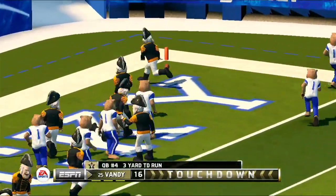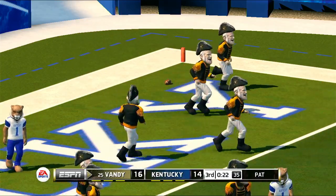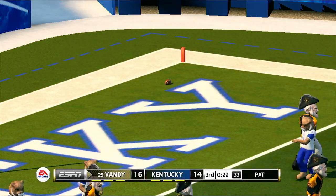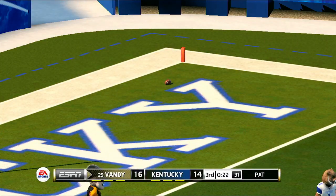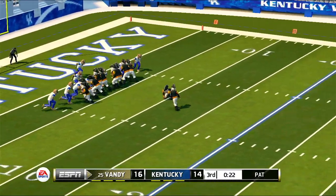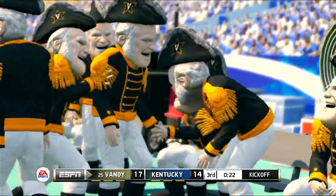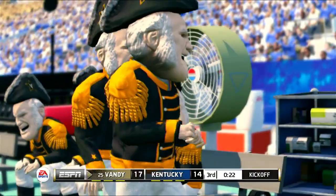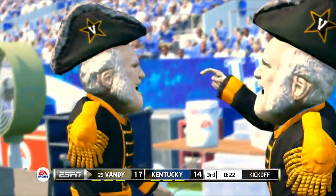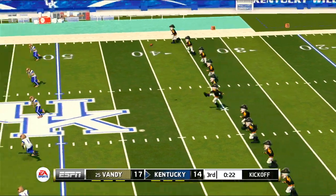Touchdown, Vanderbilt. Line to go up by three. They'll kick the extra point. And he hits the PAT. With a three-play, 30-yard drive. And the result, 7 points. So our score, 17-14.